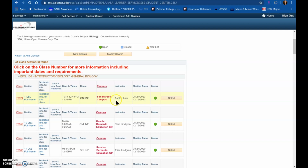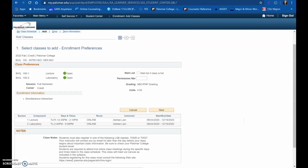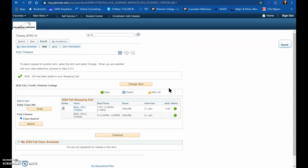So her email is going to be alane@palomar.edu. So let's say we want her class, and it's going to prompt you to select a lab. So let's just select this lab for now. Again, how instructors are going to handle the labs is up to each individual instructor. Pay close attention to the class notes. Then we're going to click next.